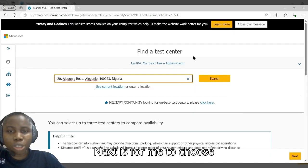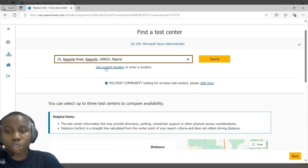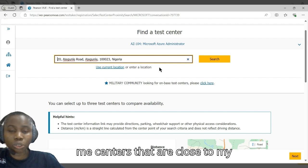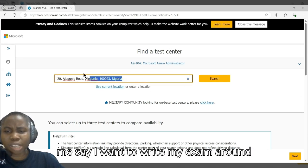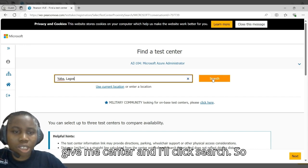Next is for me to choose my center where I want to write the exam. I can either use current location, which is going to use Google Maps to locate where I am and give me centers that are close to my proximity, right? But let me say I want to write my exam around the Yaba area. I'm just going to type Yaba Lagos here and it's going to give me centers, and I'll click search.